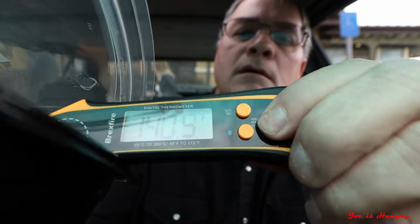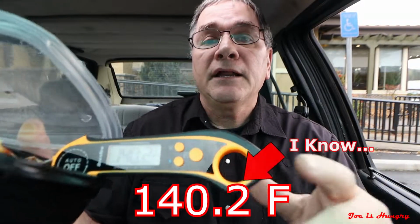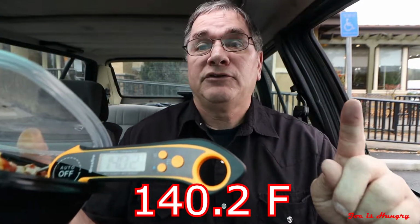Let's start this review at Olive Garden in Kennesaw, Georgia. So let's go ahead and get our food and do the Joe is Hungry temperature test. This thing comes in at 140.5 degrees Fahrenheit. I would have thought it might have been a little bit hotter than that, but it is within the bounds of the Joe is Hungry temperature test.